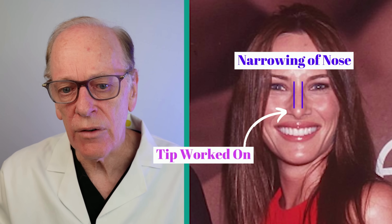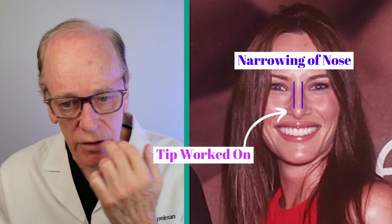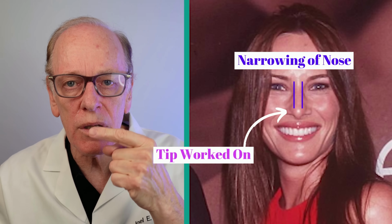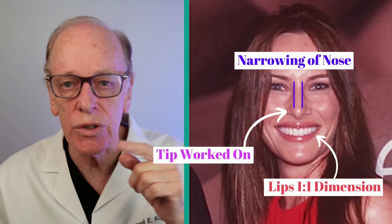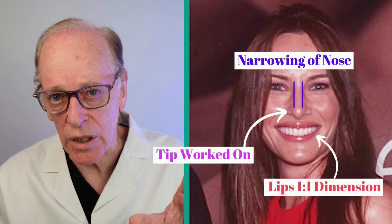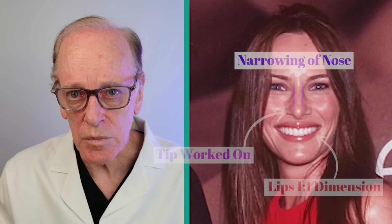And then if we work down from there, we can see she has good tooth show of her upper palate when she smiles, but her lips look like there's a one-to-one dimension, which is different from what she had originally as a young woman, when she had a 1 to 1.6 dimension of her lips. So 1 year later, we see her in the year 2000, and there is a subtle change that I think is present, that wasn't present in the prior photograph, and that is she has a fullness in this region here.